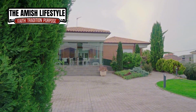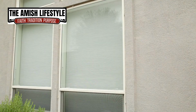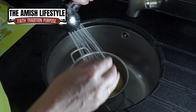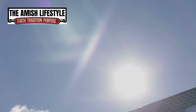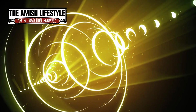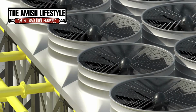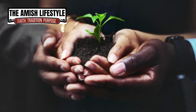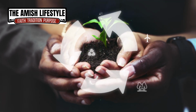11. Porch overhangs and vines. The sun hits the window, heat floods in, but the Amish stop it before it starts. They build deep roof overhangs. These stick out far from the house. They shade windows all day. No sun means no extra heat. It's free cooling from the sky. No power, no noise. If you don't have an overhang, you can grow one.